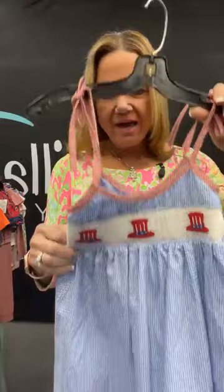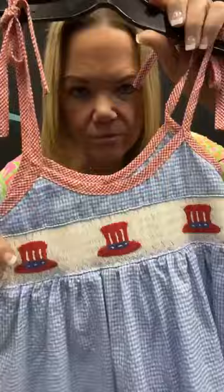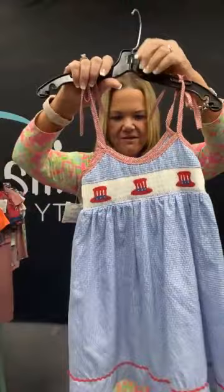Okay, 18 months. We're in 18 months and we are in size order. It's kind of that seersucker and it has some smocking. You're going to look so cute Memorial Day, 4th of July in this dress. Well, not you, because I don't think someone who's 18 months is making a self-purchase today. But your little kiddo is going to look so cute in this. Sold Space 84, just $9.71. So cute, red, white, and blue.